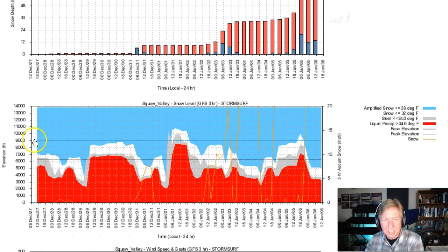Freezing levels, not bad. This is for Squaw Valley. This is the top of Squaw at 9,000 feet, like the top of Granite Chief Peak. Yeah, one little blip of above freezing temperatures, but for the most part, freezing level, in worst case scenarios, just above the base except for there, and maybe a little blip there and there, so not so bad.